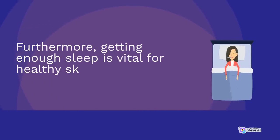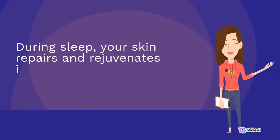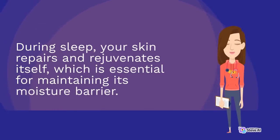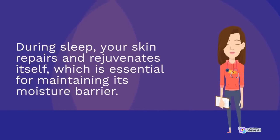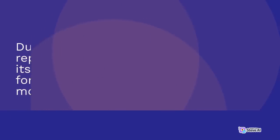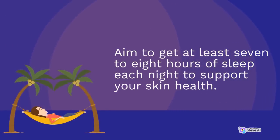Furthermore, getting enough sleep is vital for healthy skin, especially when in a dry environment. During sleep, your skin repairs and rejuvenates itself, which is essential for maintaining its moisture barrier. Aim to get at least 7 to 8 hours of sleep each night to support your skin health.